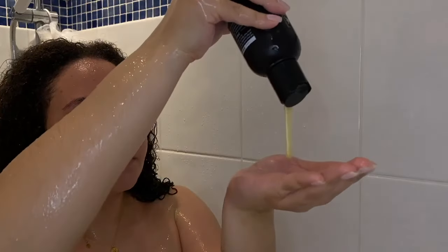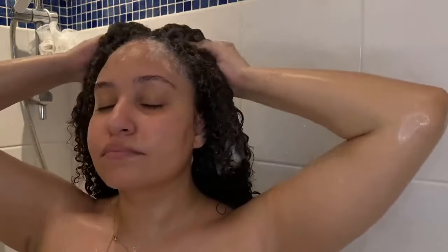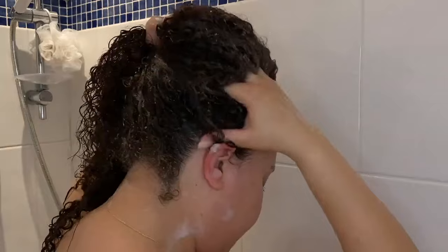I shampoo twice as always, making sure to get into my scalp to remove all of the oil, dirt and product. I do tend to leave the ends of my hair, which majorly need a trim, but we are not going to worry about that, but leaving the ends of my hair so as to not dry out my ends any further.